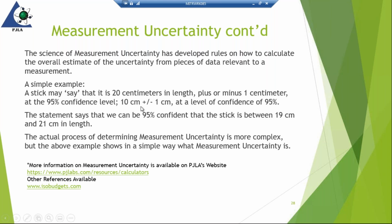I think there's a typo. It says 10 and it should be 20. And the statement says that we can be 95% sure or confident that the stick is between 19 and 21 centimeters in length. In fact, the actual process of determining the uncertainty is more complex, but the above example shows in a simple way what measurement uncertainty is.